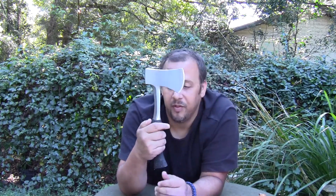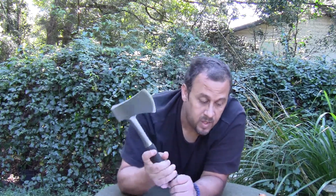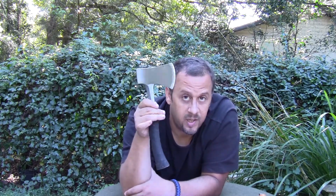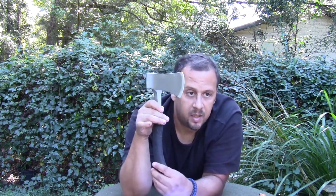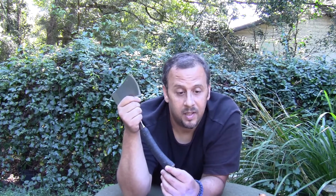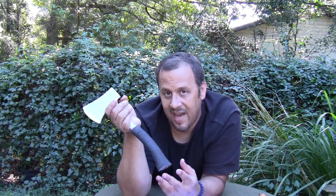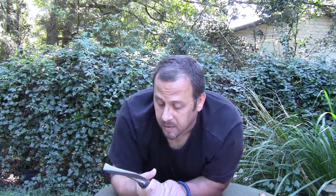Head's not going to fly off of it. Can beat the crap out of it. It's never going to break. I love this thing. However, the full-size S-Wing axe, you know, the big blue one, the biggest one they make, that is a crappy axe, in my opinion. I used one for half of a winter, and what you may not realize is the middle section of that axe is hollow, and it will bend and it will break. I know this because it did it to me.